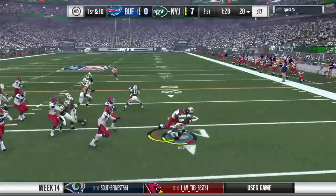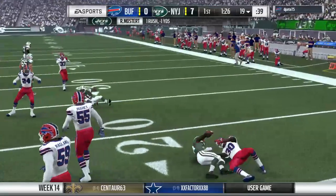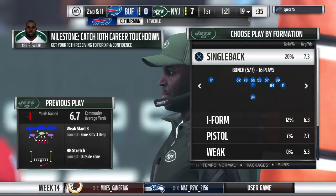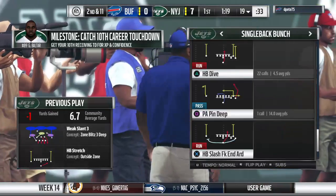The former Purdue Boilermaker, Raheem Mostert, and nothing doing. He's immediately taken down at the line of scrimmage. That's going to go as a loss of a yard, and it'll be 2nd down.